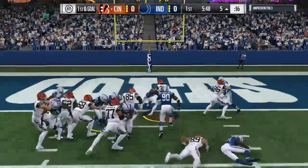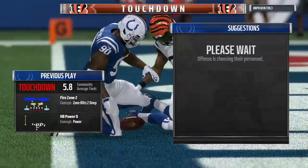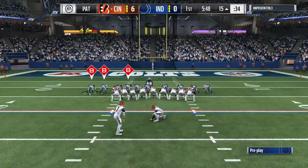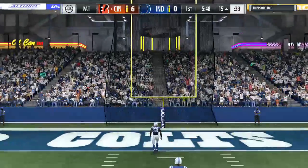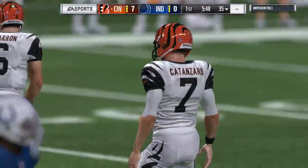They'll try to pound it in with Hill. And he is in. Touchdown, Bengals. Jeremy Hill with touchdown number 12 on the year. And the Bengals are going to take a first quarter lead. And he's got it to make it 7-0 Bengals.